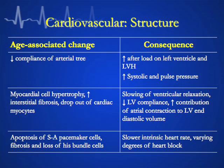The same guidelines apply. And also it's been shown that actually the pulse pressure, the difference between systolic and diastolic pressure, is a prognostic indicator for patients having cardiovascular events and also increased mortality. As far as myocardial cells, we know there is some atrophy, there's increase in interstitial fibrosis, dropout of cardiac myocytes, and that does result in slowing of ventricular relaxation.